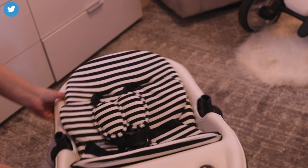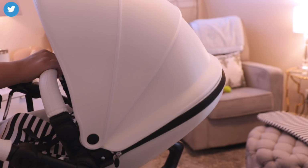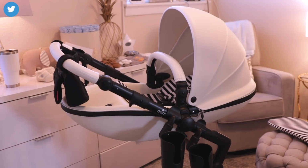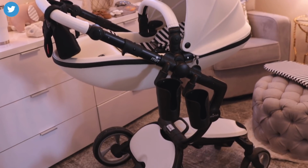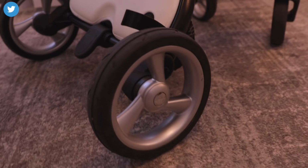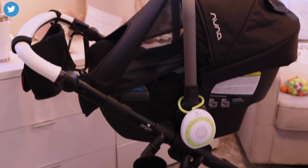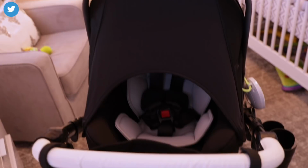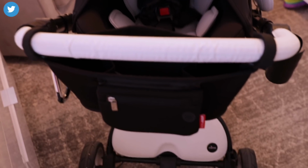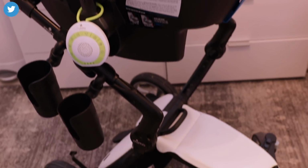I really like the wheels on this. Supposedly you can't pop these tires, and we've actually tested that out, running over gravel and stuff like that, and they've really held up for sure. Another feature that I really like is that I can put the Nuna Pippa car seat onto the Mima Zari frame, which I thought was super convenient. If I don't feel like getting the bassinet out and he's already in his car seat, I can just pop him on the frame and go about my day. So that's really nice too.